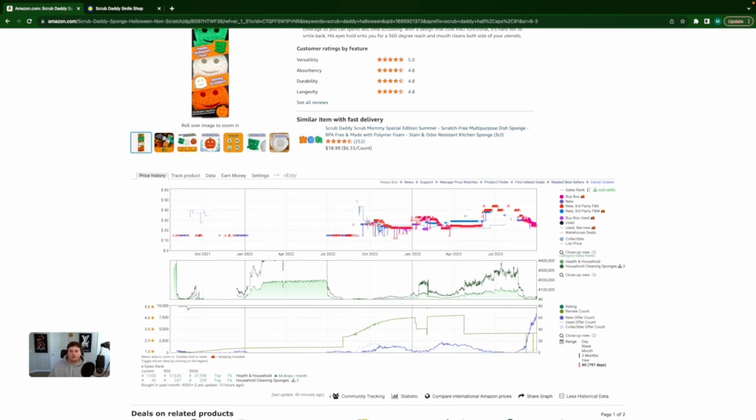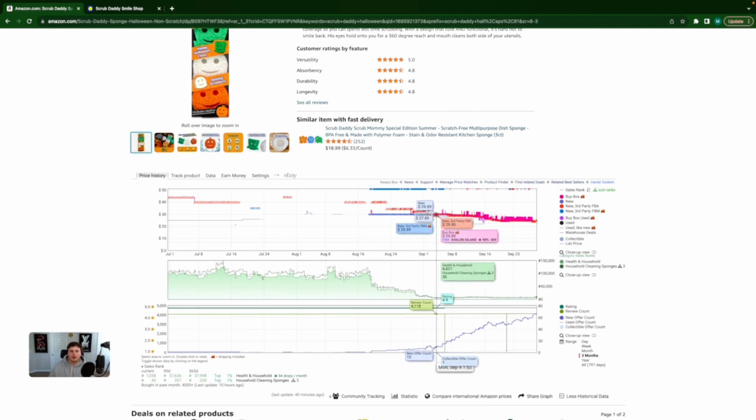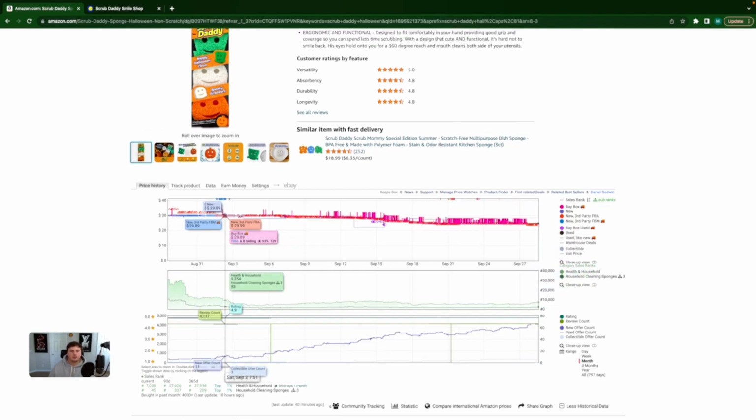But this is just what I was looking at here. I could see that I could buy it for $12.64 and sell it around $29. I was happy going down to around $25 towards the end of my supply. But yeah, that's what I saw on Keepa, just to explain it a little bit if you're new.